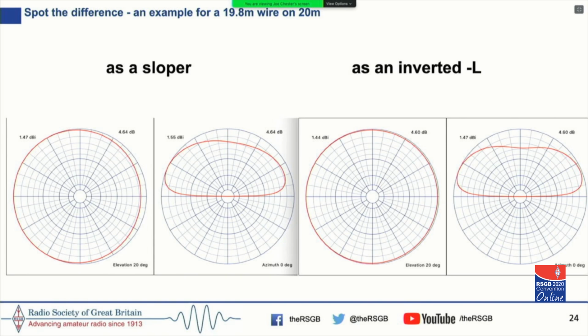If you think about the inverted L on the right, it goes up 10 meters and then goes horizontally across. So the high current part is as high as I can get it in the air. The left-hand side is a sloper. I don't think there's much difference between these two. Theoretically, there is a small difference, but it's very, very slight. The inverted L allegedly is a 1.56 dB performer, and the sloper is a 1.47 dB performer. But who knows? I don't think you'd notice the difference, whichever way you hung it up.